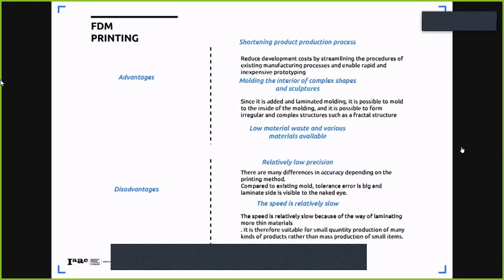What are the disadvantages? The surface quality of the prints of these techniques is low. When we say low, it means resolutions of 0.1 millimeter. In manufacturing, 0.1 millimeter is quite a low resolution. A high resolution is 0.001 millimeter, something that you cannot even see.